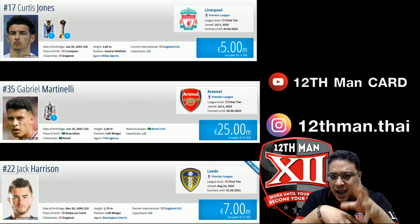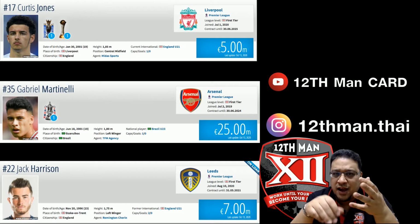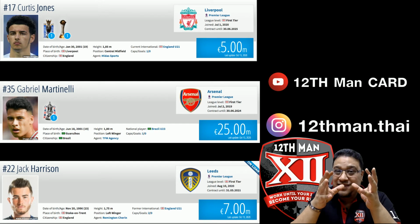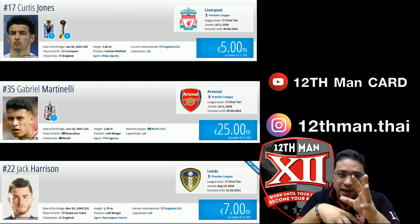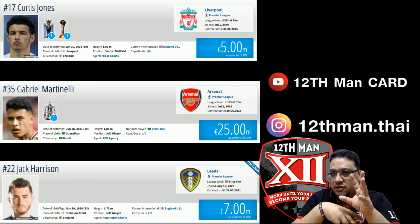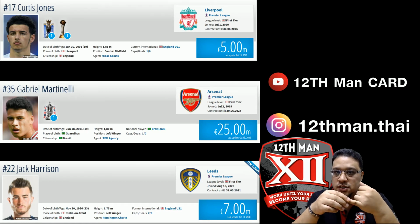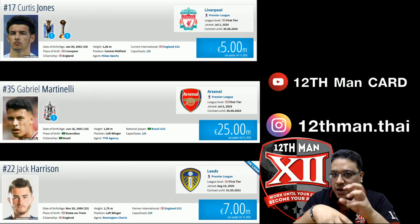Now, for a 19-year-old to get game time in a champion team, Liverpool having just won the Champions League and the Premier League last season, that shows how much faith Klopp has in him and how much potential he has. So he could be a player whose card goes up. Liverpool have a lot of supporters and a lot of card collectors collecting Liverpool cards. So Curtis Jones might be someone that Liverpool collectors will collect. A 19-year-old getting game time.